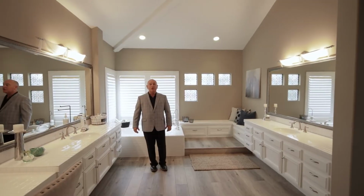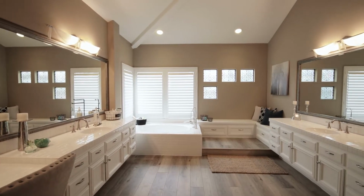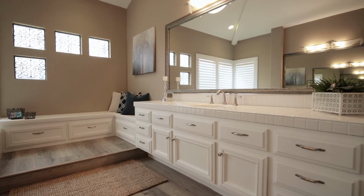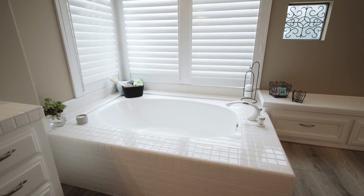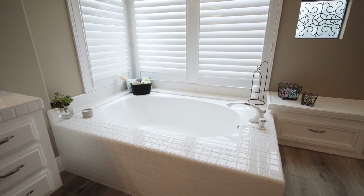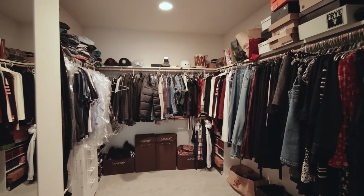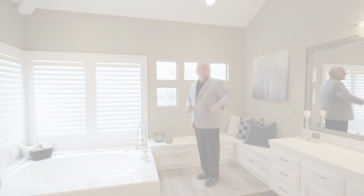Now let's go take a look at the bathroom. Look at this wonderful, elegant primary bathroom. Dual vanities, separated. You've got an area here for makeup, a sitting area, a large oval soaking tub, a separate shower area, a huge walk-in closet, and a little station here. I can imagine putting your little Peloton up here. Let's go take a look at the rest of the rooms.